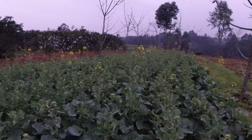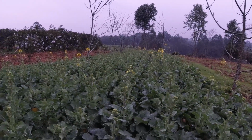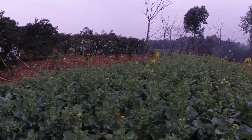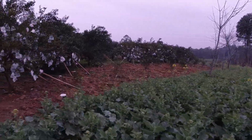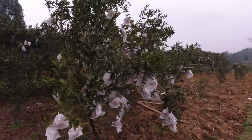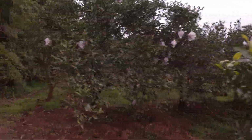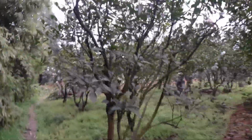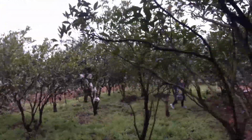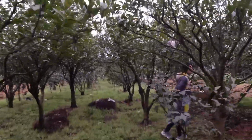Cabbage. And these here, when the flowers die on these plants, seeds grow up at the stems, and they use the seeds to make oil, cooking oil. So these, and there's a lot of different kinds of oranges they have here. Some of them are mandarins, some of them are, you know, other kinds of oranges as well.